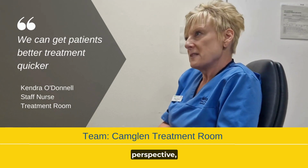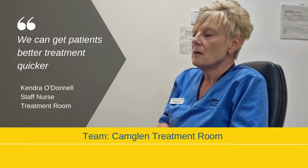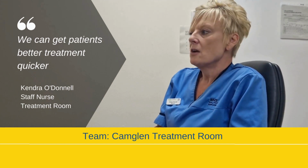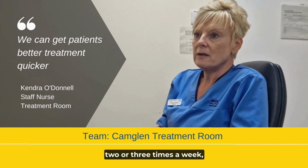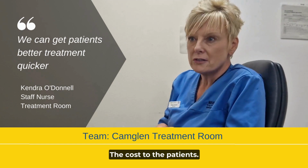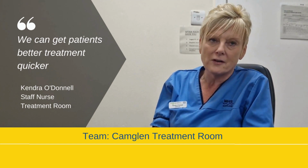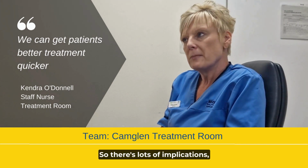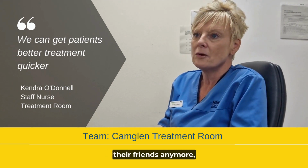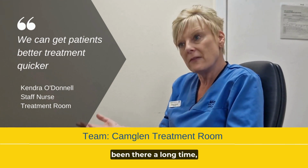From the person's perspective, it's quite life impacting. They've got this painful sore which often leaks, quite debilitating. You've got them coming back 2 or 3 times a week, sometimes daily if it's really leaky. Then there's the cost to the patients. Often these patients are frail and old, so they're having to get taxis because they don't drive. There are lots of implications, like mentally, and they're changing their lifestyle. They don't go out to meet their friends anymore. They're more prone to getting infections with an ulceration that's been there a long time.